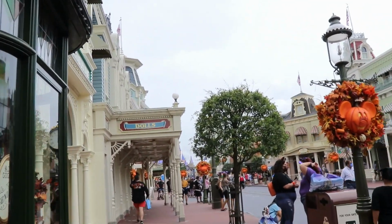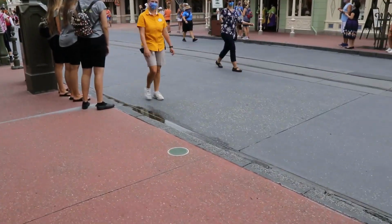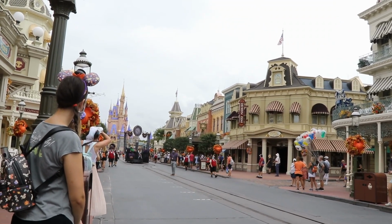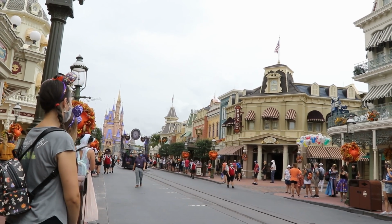I like this. Oh, the parade's coming down this way. So if you're wanting to watch the cavalcade, they have these dots for you to stand on now, so you can watch them at a safe distance. Okay, so this isn't the cavalcade, but it's Jack and Sally and Oogie Boogie on the float. I don't know how much better that gets. Oh my god, I'm so happy right now.